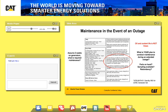Do you have all those parts and have a process for how to manage your facility and operate in the event of an outage? Just some things to consider there, and make sure to plan for standard system maintenance and also maintenance required during the event of an outage.